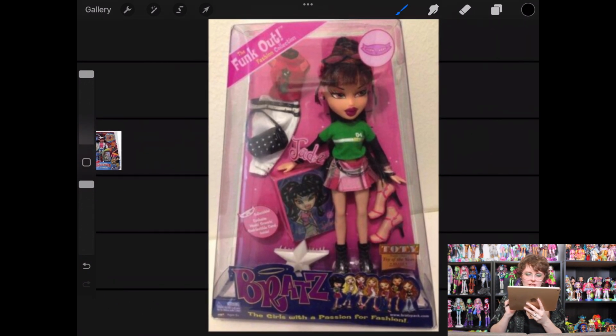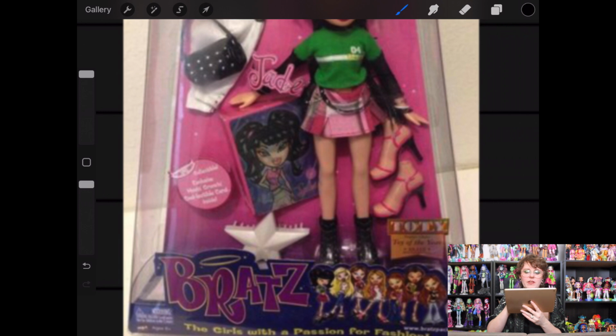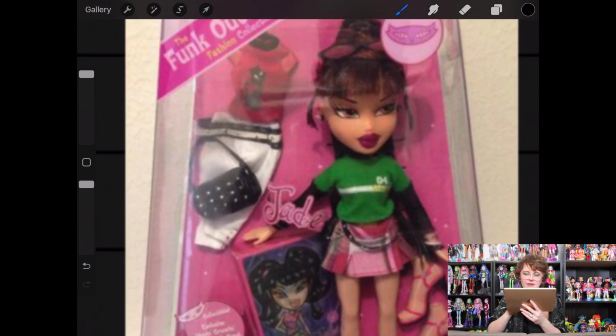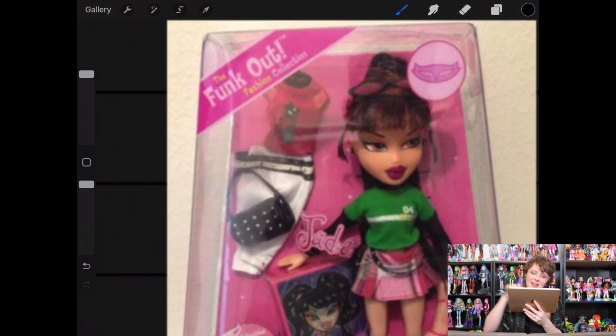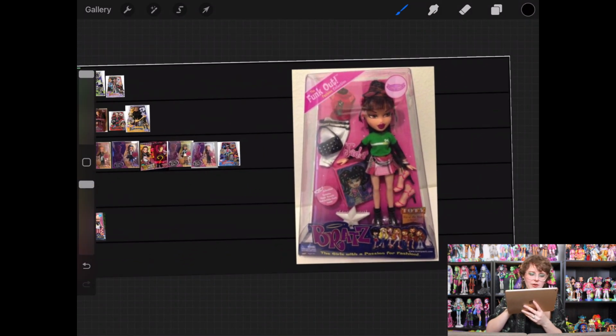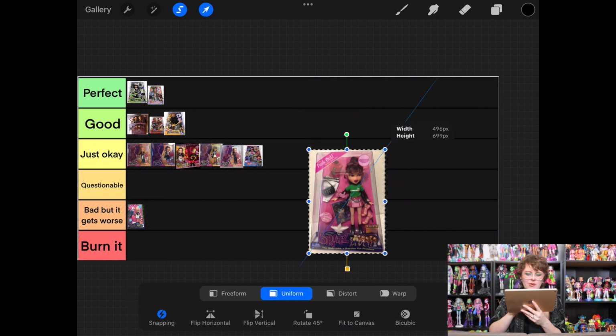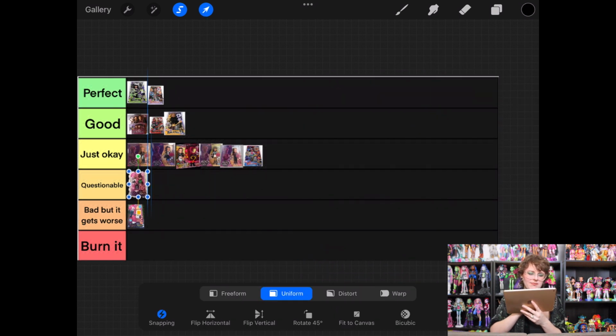Jade. She's difficult because she has pieces that I like, but then pieces that I really don't. It looks like she's got some boots on that I appreciate in her first outfit, and then I also like her skirt, but I don't know how I feel about the top. And then in the second outfit here, I like the top, mostly because it has a cat on it. I'm biased, but I don't really love the bottoms. She's going to go into questionable because there are some good pieces, but the overall look, I'm just not feeling.